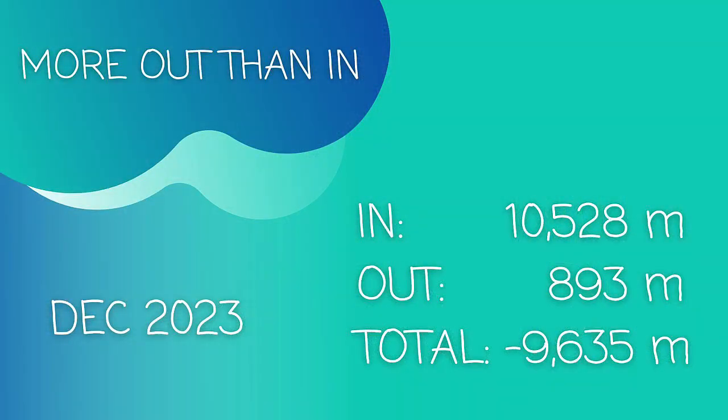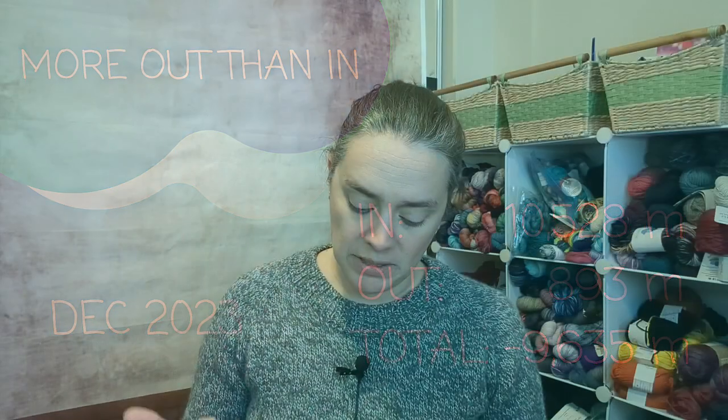So in December, I received 10,528 meters. I did finish quite a few projects. I had the baby sweater, the toddler sweater, a hat for Cooper, and the mitts for my husband, which was 893 meters total. So not very much compared to how much came in, but that's okay.